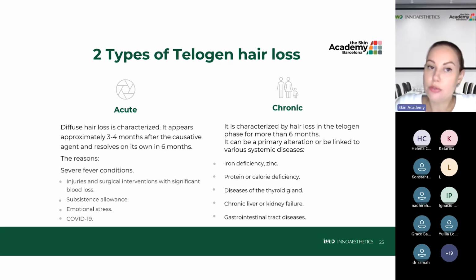And unfortunately, in these cases, we need to do some kind of professional treatment. So here we understand that we have to support, we have to nourish such hair. There could be actually different reasons for chronic alopecia. That could be different deficiencies, especially the deficiency of iron or zinc. There could be protein deficiency. That is why it's very important to ask the patient, did he have any changes in his diet? Because this is crucial for most of the patients. Also diseases of the thyroid gland, some kind of autoimmune diseases, and gastrointestinal tract diseases.